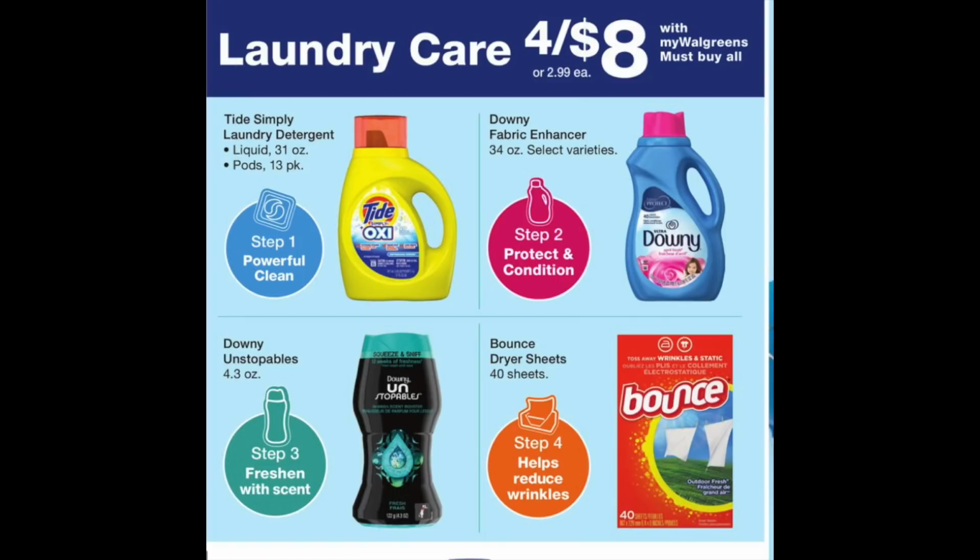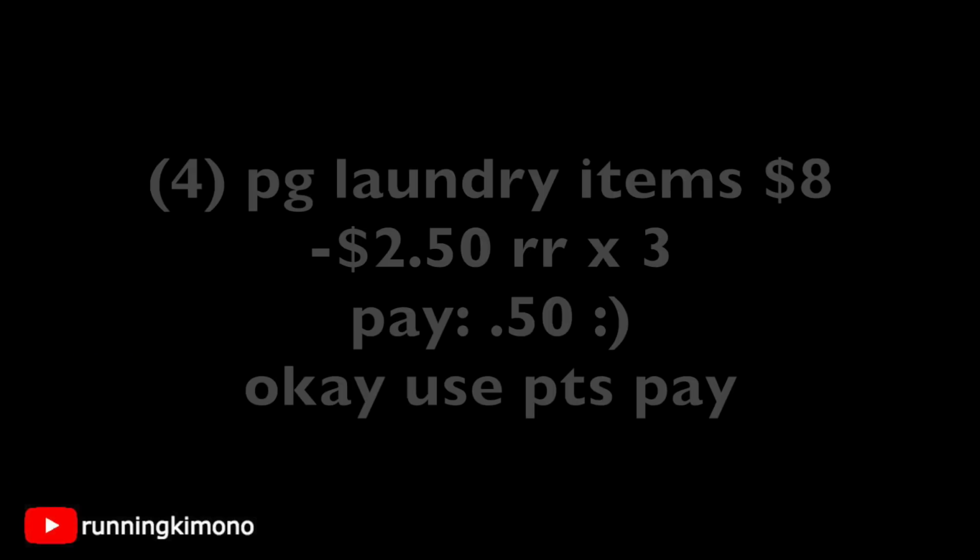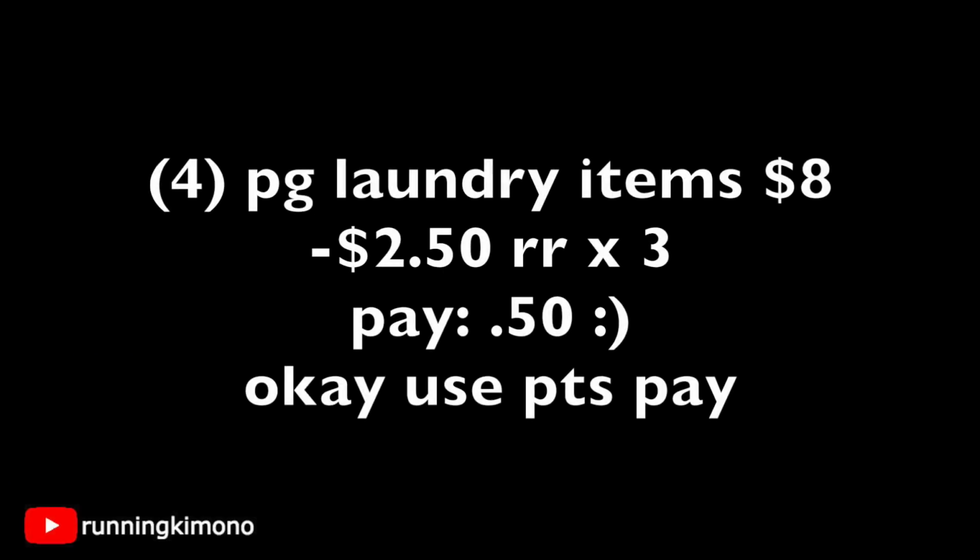Okay, so this little deal floated back, and it's 4 for $8, and it says must buy all, but that means you must buy 4 of these. So if you wanted to get 4 things of Bounce or 4 things of the Downy fabric softener, you don't have to buy every single one of these on the bingo list for it to ring up for that price point. People always get really confused with that, and I agree, it's kind of confusing. So whichever laundry products you wish to grab, 4 of them. So 4 of the P&G laundry products for $8 on the nose.